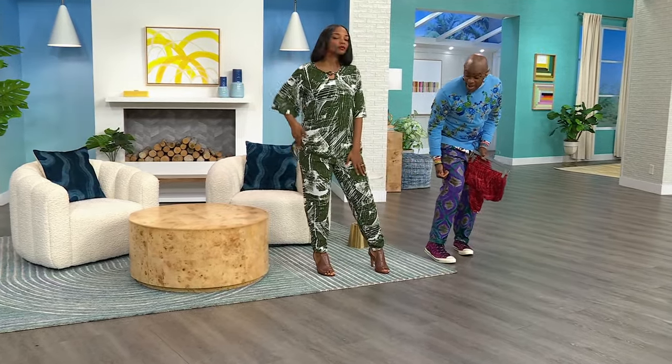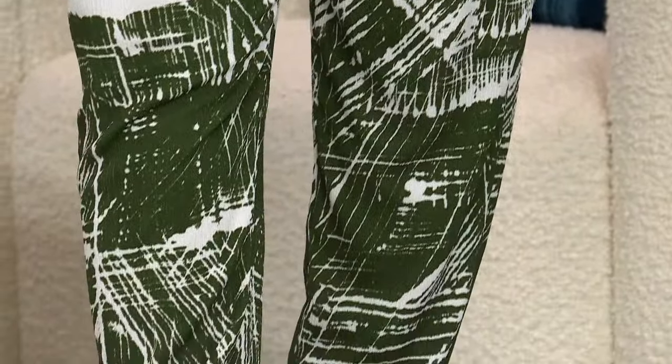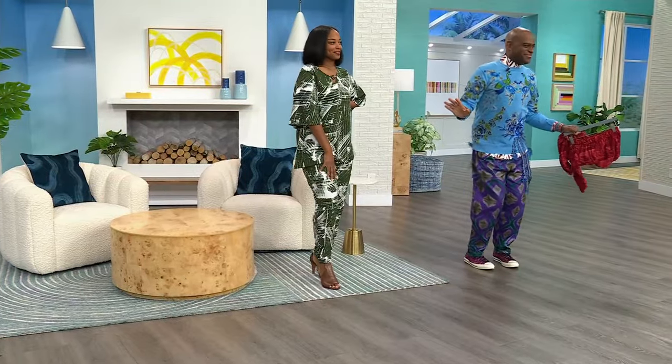is right below the thigh. And then the ruching on the bottom that gives it a little bit of character. But it's the taper. It's giving you the room in here so you can move. And, wait. Do the move again.